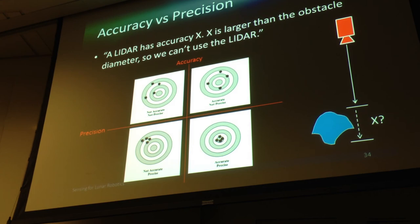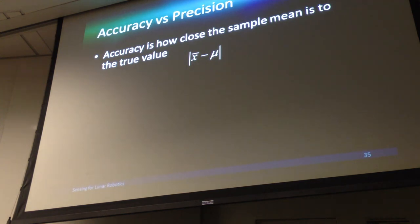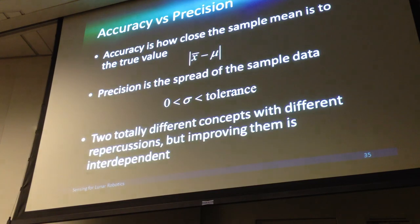So accuracy and precision are two different concepts. Specifically, accuracy is how close the sample mean is to the true value. So the mean of the sample distribution, not your particular sampling. And precision is the spread of the sample distribution. So there's some true value mu for the signal, and then there's a distribution for sampling based on the physics of your sensor. And these are two totally different concepts, and they have different meanings, but if we want to improve them or work with them, they're kind of intertwined.